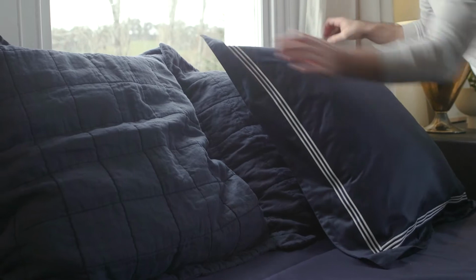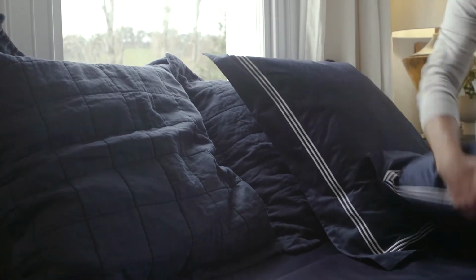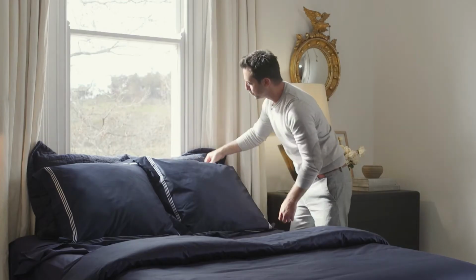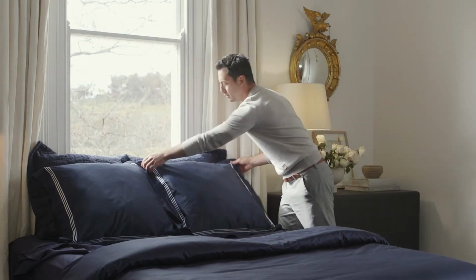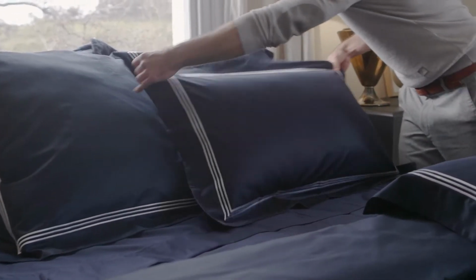And then because we really want to layer up this space, I'm going to add the matching Palais Euro cushions and just sit them in front. And again, you can see that this beautiful contrasting white striped stitched edge is a really nice way to introduce some graphic expression and contrast. From there, we're going to add in the matching Palais standard pillows.